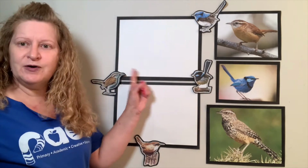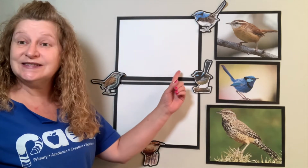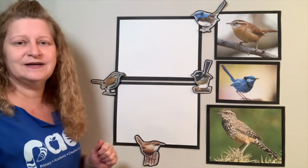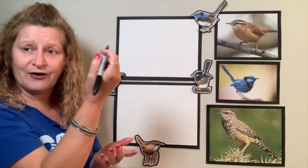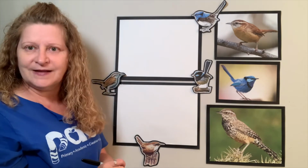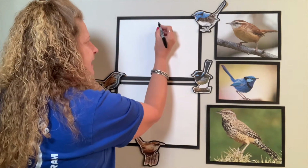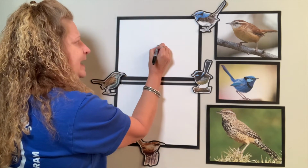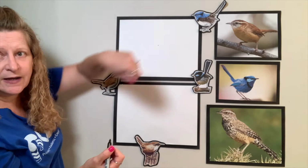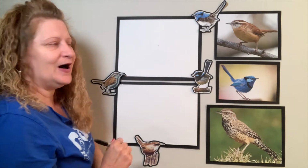You'll see that I put my paper so that it's laying on its side. It is horizontal. So let's all turn our paper to the side in front of us. Let's get our marker or our crayon that we're going to be drawing with. And let's get started. All right, so what we're going to do is we're going to come down to about right here in the middle of our paper. So about right here, we're going to put a little dot. Everybody have their dot? Awesome.